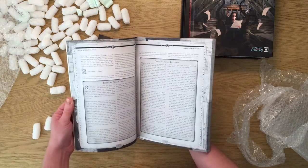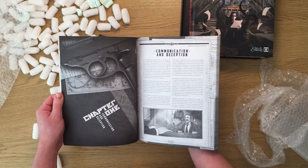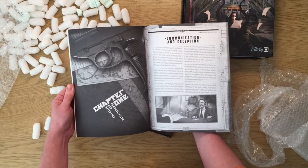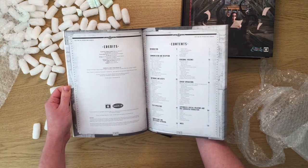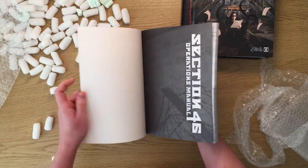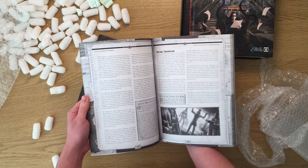Excellent, loads and loads of stuff for your games in there. I'm just having a quick look. I'm not really giving you the whole rundown on everything that's in there, but I just want to check it's all present and correct. Looking good. Covert operations.